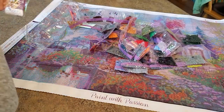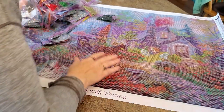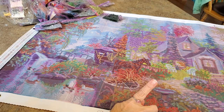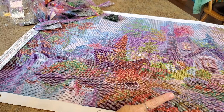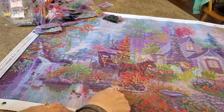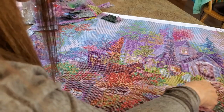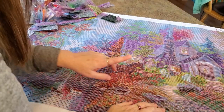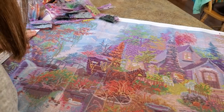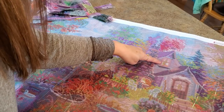I'm going to look quickly for the ABs and see if I can pick out some. Not going to spend a ton of time on it. The pretty pink is R. So we have some down here. We have some here, here, here, here. The R's are pretty prominent.